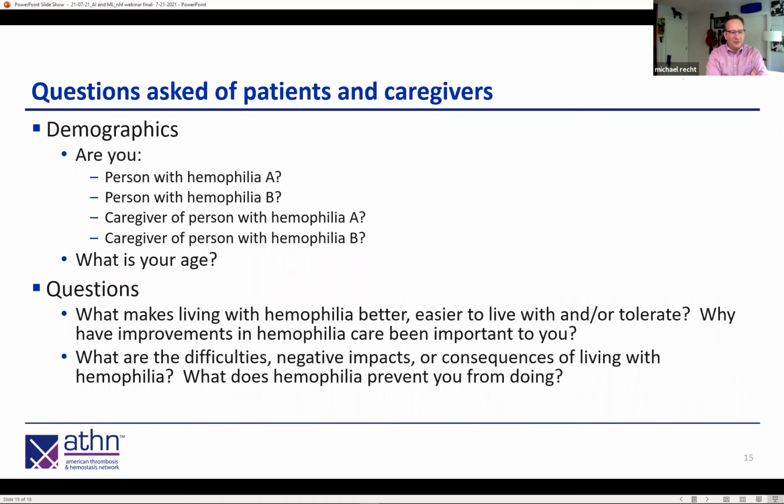So these are the questions we asked. We asked some super basic demographics questions, just who are you? And we wanted to know if it was someone who had hemophilia A, someone who had hemophilia B, or a caregiver of someone with hemophilia A or B, and then what their age was. And then we asked two questions. The first question we asked was, what makes living with hemophilia better or easier to live with or easier to tolerate? And why have the improvements in hemophilia care been important to you?